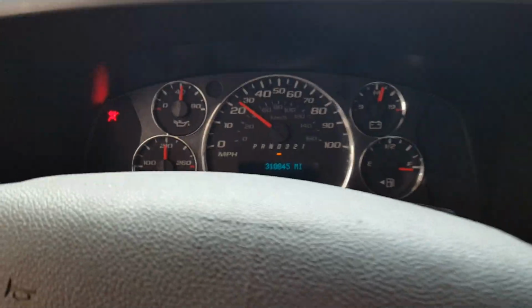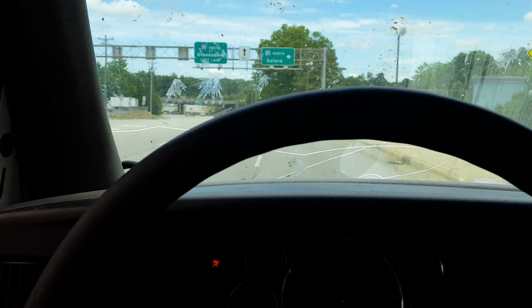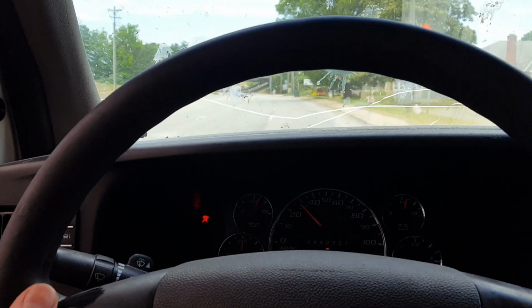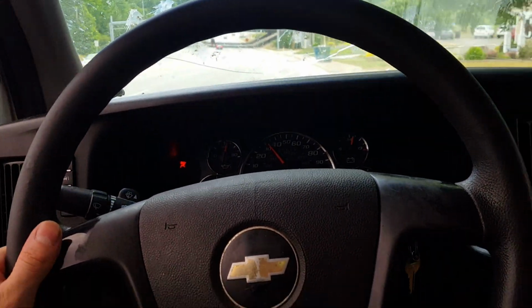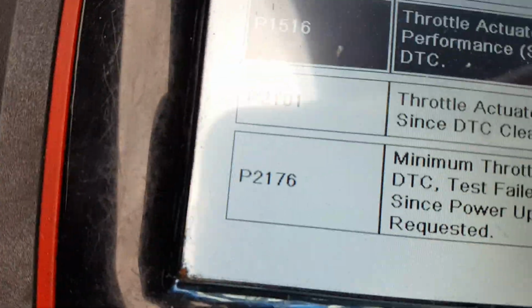I'm driving it now, there's no issues. But basically what we're looking at here, if you ever see this multitude of codes, you can try cleaning your throttle body. You can do all sorts of witchcraft on it, but you're gonna have to replace it, just so you know.